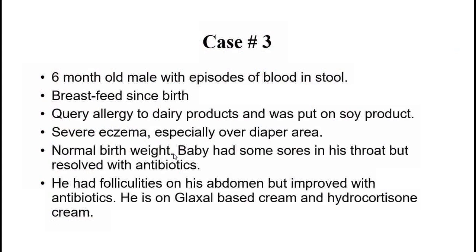So case 3, we quickly move along. I posted this case probably in December last year, when I first formed the HIG group. This is a young child, 6 months old, and the parents were concerned because they saw blood in the child's stool. The history tells us that the child was breastfed since birth. The patient also had a lot of eczema and diaper rash, so there was concern of a possible allergy to dairy products, and the mother was advised to put the child on soy product and give it a try.